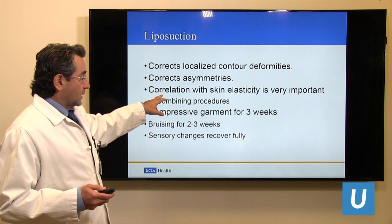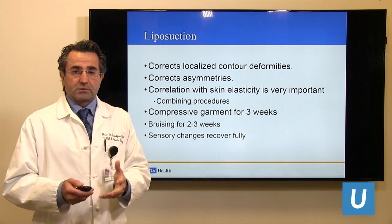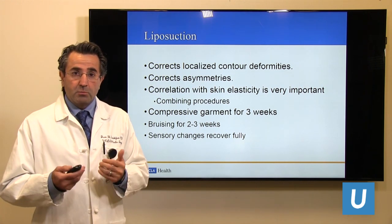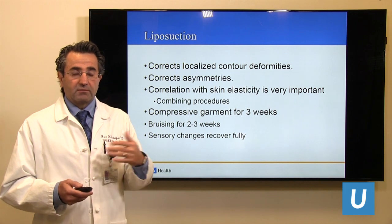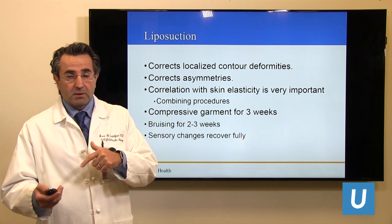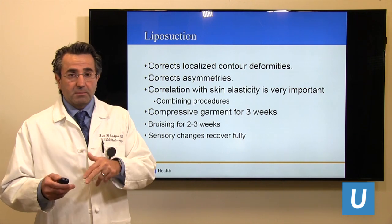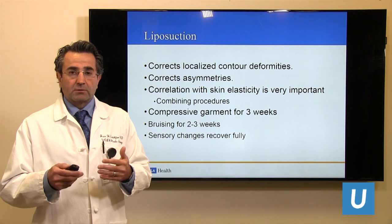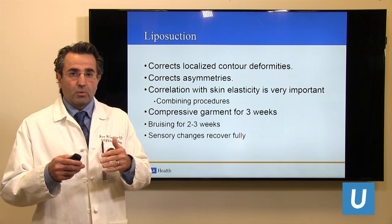However, you cannot do liposuction on someone who has a lot of excess skin. You actually make that excess skin worse by taking the fat away. So sometimes we combine liposuction with tummy tuck, for example. Sometimes we do a mini tummy tuck and liposuction. So it's very logical to actually combine procedures depending on what the problem is.